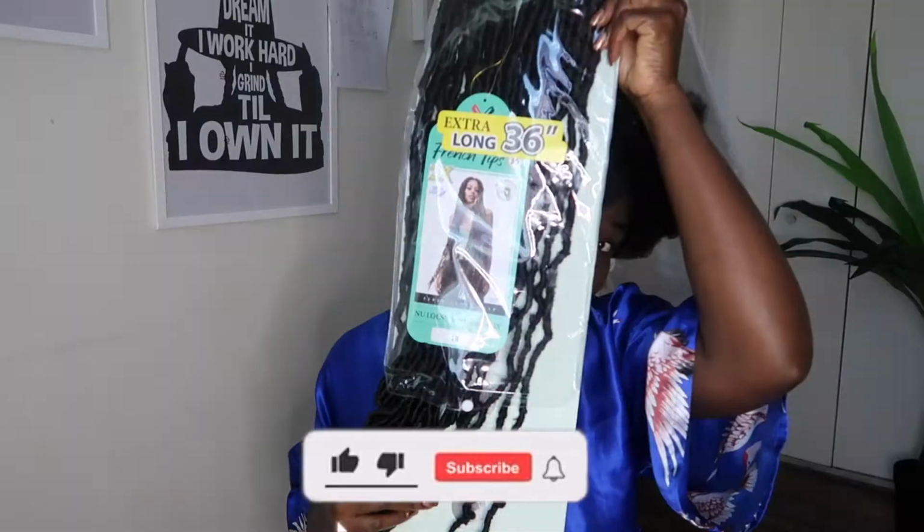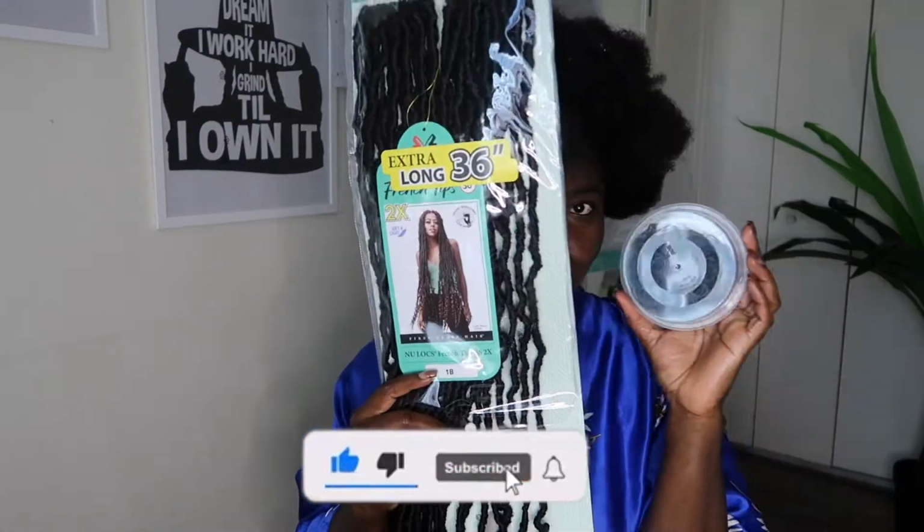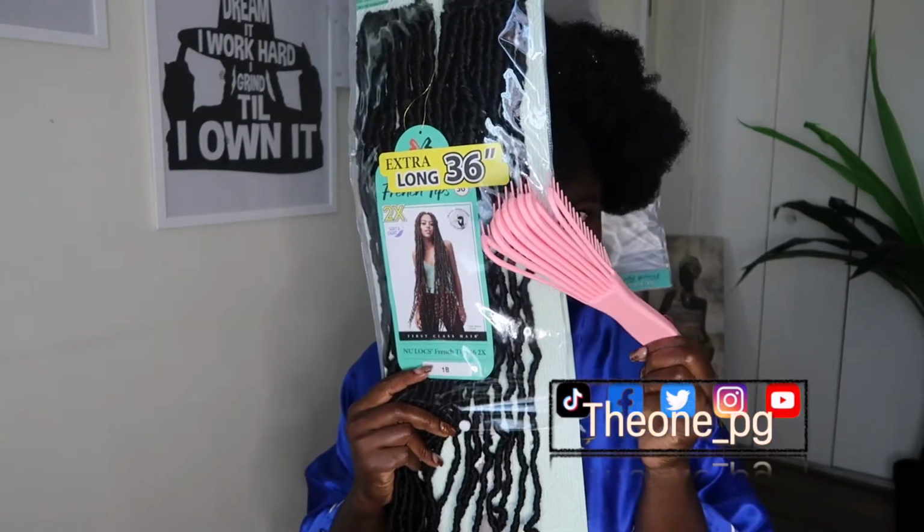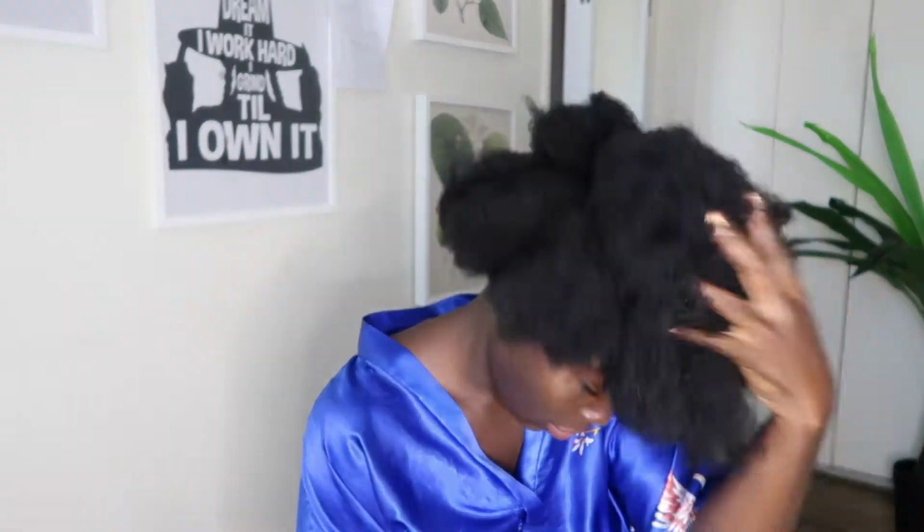You're going to be needing whichever hair you want. As for me, I got this long false loc, which is 36-inch, a crochet hook, rubber band, comb, brush, and your fussy hair. So here it is, it's looking fantabulous. This hair, y'all, you have no idea.